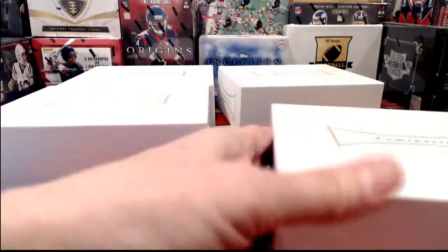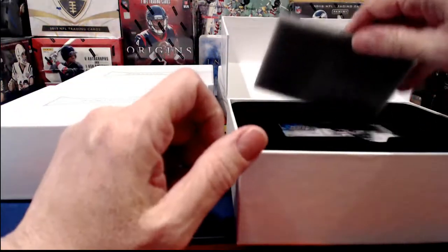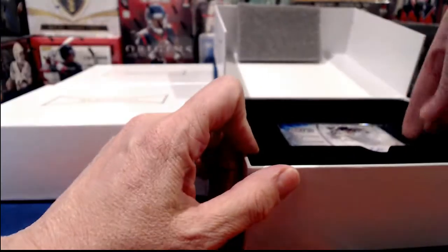All right, let's get to it and see what we managed to pull out of here. This is my first time opening this as well. You saw we just opened the case, so I'm kind of excited to see what we get too.